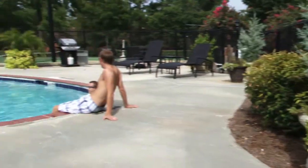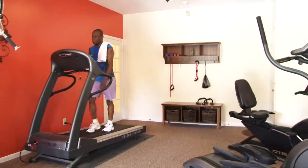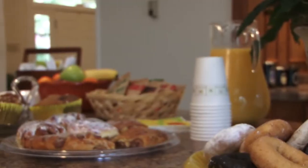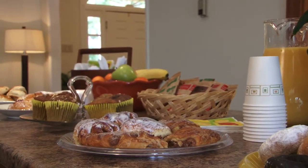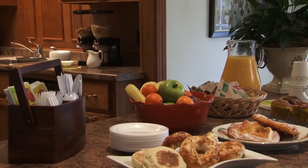In a residence of this standard, there are a vast array of amenities, including a clubhouse with wireless internet, pool, barbecue areas, tennis courts, fitness center, on-site courtesy officer, and we even offer a continental breakfast weekdays from 6 to 7:30. So come on over and meet your neighbors and grab a bite to eat before heading out to work.